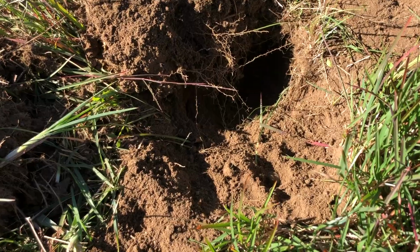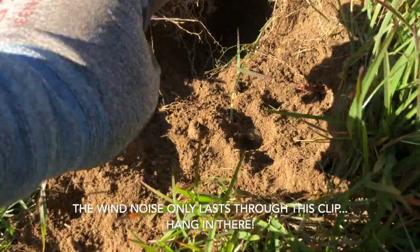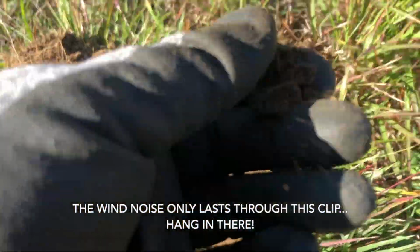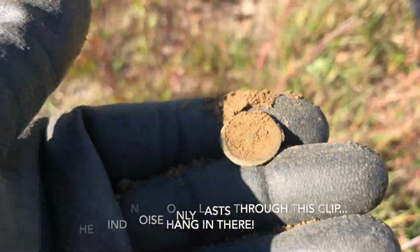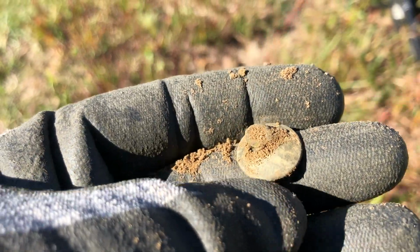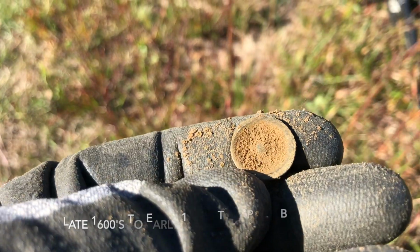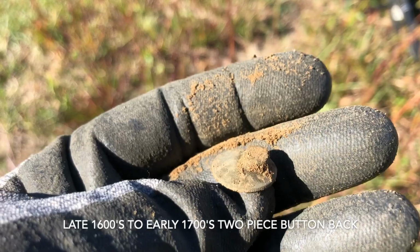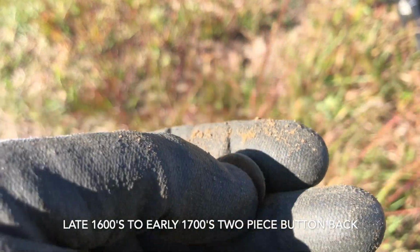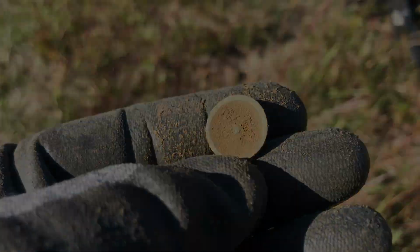Well, sometimes it pays to dig the low signals. I got an 8 signal about 4 inches down. Just pulled it out, took me a while to find it because it's sticky. And we have a little button with a massive shank. Let's see. And I actually know what this is. So this is tombac material, and the front would have had a pewter face. This is really, really old, like early 1700s.